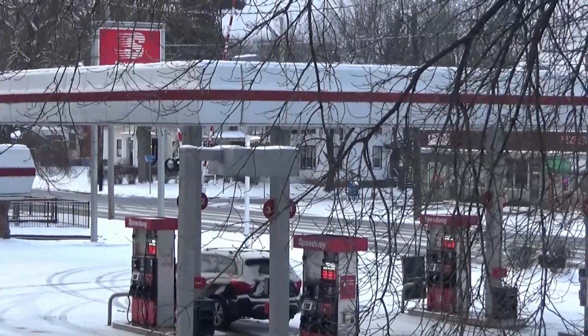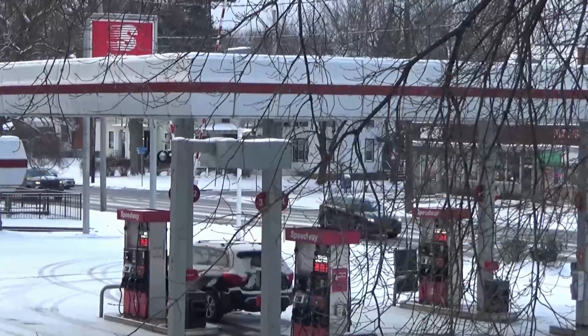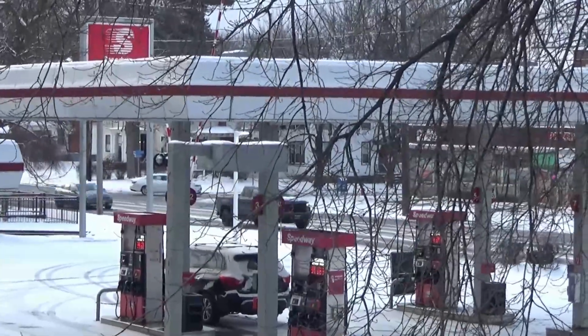Hasn't been much of a winter so far for us up here. Very little snow, and what we've got melted fairly quickly.